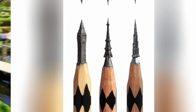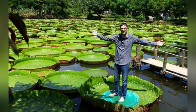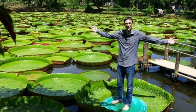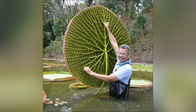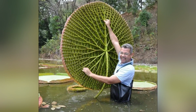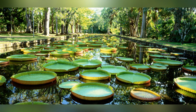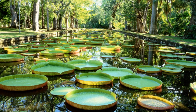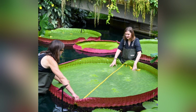Most water lilies have delicate flowers and leaves, floating exquisitely on the surface of the water. However, there is a kind of water lily that has giant leaves that can support a heavy load, even a human, and this plant has the largest leaves among all aquatic plants. Its leaves are so huge that they have diameters up to 3 meters, covering a wide area when floating in water.